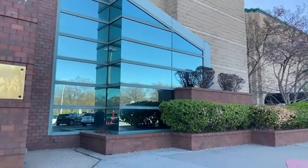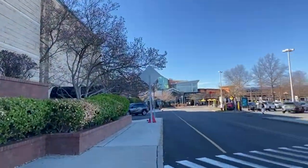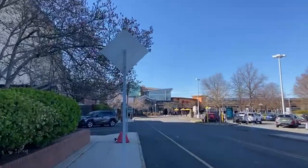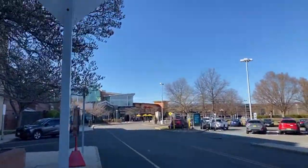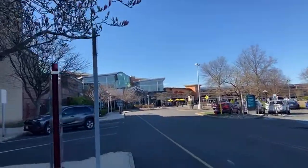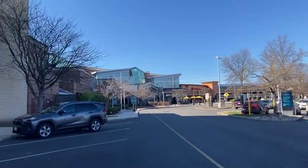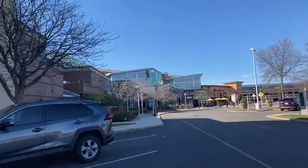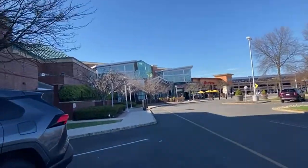Probably just go back into the mall because I don't really want to do a live stream through the Macy's. But I'll go back in the big center entrance because you can see a Cheesecake Factory right over there. They must just not have a mall entrance. I didn't go up to the wing where the AMC movie theater is on the 3rd floor.